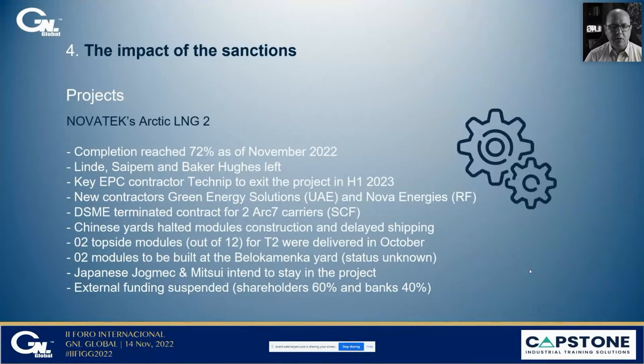Korean Daewoo terminated the contract for two Arc7 carriers that were supposed to be delivered to Sovcomflot. Some Chinese yards halted module construction and delayed shipping. Japanese JGC, however, and Mitsui expressed the intention to stay on board the project, and external funding has been suspended.